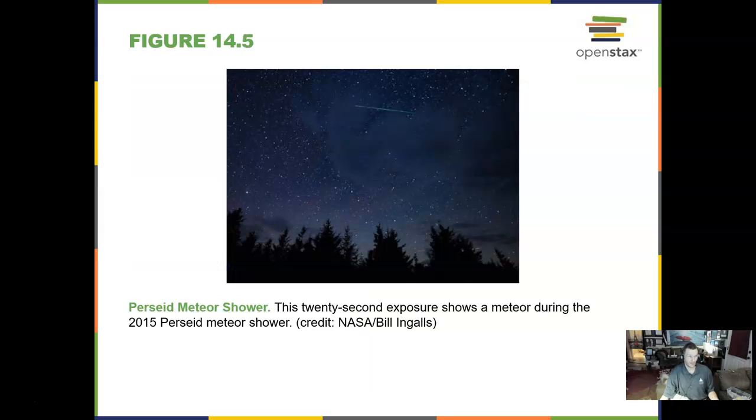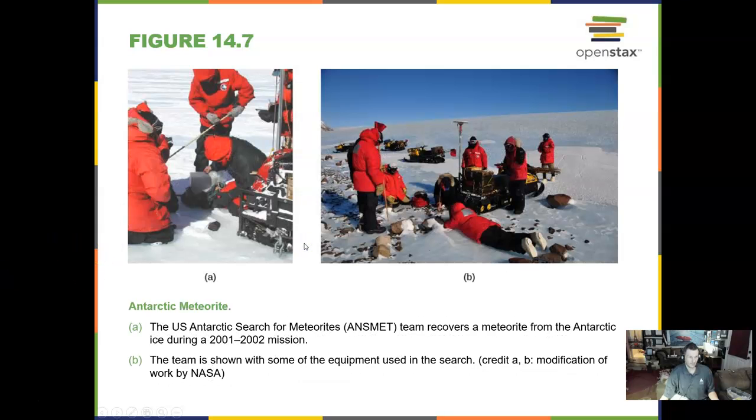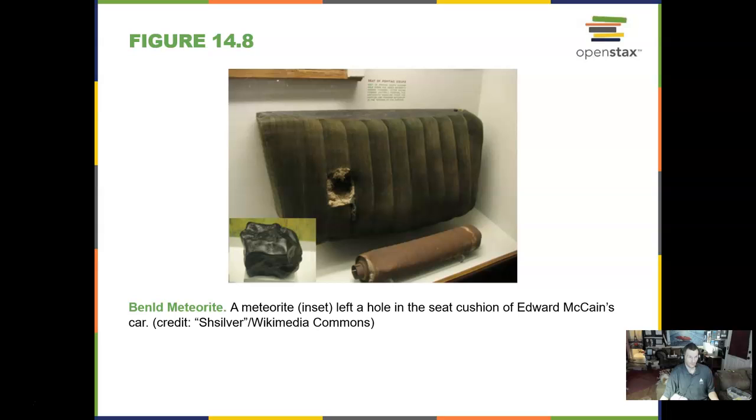In August, we have the Perseid meteor shower, also another big one. Well, here's a great meteorite find for you. We find a lot of meteorites in Antarctica because of the pristine conditions. So this meteorite was found inside of a seat cushion in a car, and this was one of the first documented cases of someone being hit by a space rock.